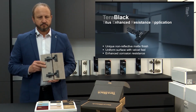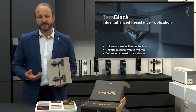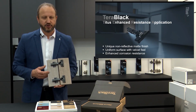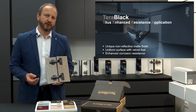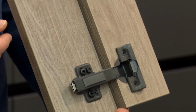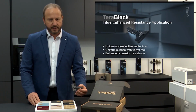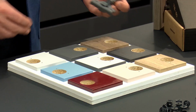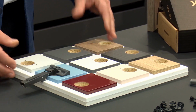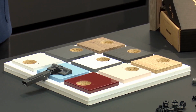The finishing process results in a uniform surface that absorbs light, and because it is a matte finish, it reduces reflection, combining the black matte color with a special anti-corrosion resistance, which is another feature of the hinge. TerraBlack, with a highly uniform black matte surface without any reflection, complements and enhances different styles, standard and trendy furniture designs in a kitchen, bedroom, bathroom or office. So almost every kind of furniture.